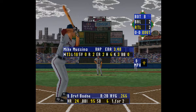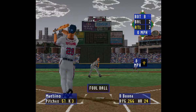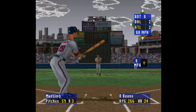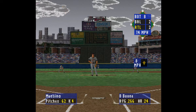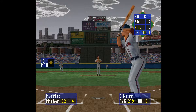Coming to the plate is Brent Boone. Fouled back. No balls, one strike. Ball! That's in the dirt. One and one is the count. Ball! That's in tight. Two balls, one strike. Strike! Right at the knees. You're out! Strikeout by Bucina. Here comes Walt Weiss.